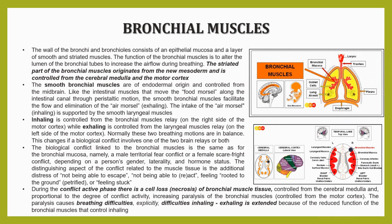Next, let's discuss the bronchial muscles. The wall of the bronchi and bronchioles consists of an epithelial mucosa and a layer of smooth and striated muscles. The function of these bronchial muscles is to alter the lumen of the bronchial tubes to increase the airflow during breathing. The striated part of the bronchial muscles originates from the new mesoderm and is controlled from the cerebral medulla and the motor cortex. The smooth bronchial muscles are of endodermal origin and controlled from the midbrain.